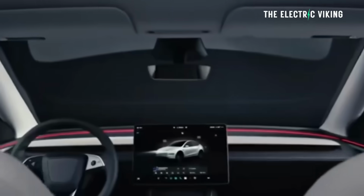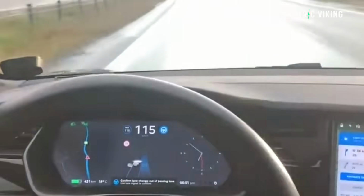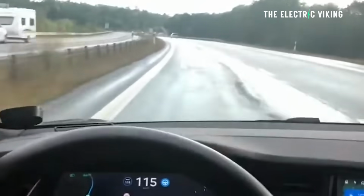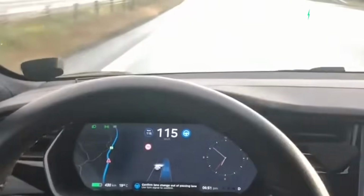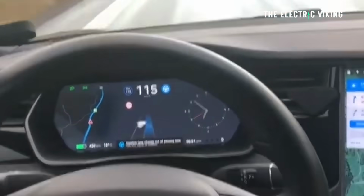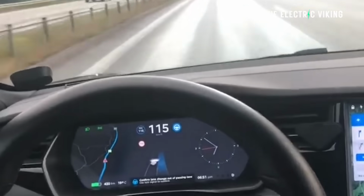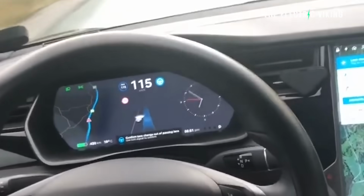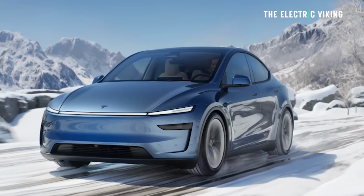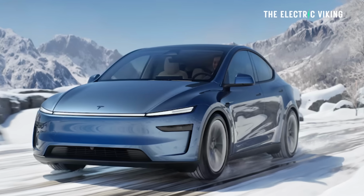Now, what else do we know about that model? Well, we know that it has 466 kilometers WLTP range. We know that the rear-wheel drive will do 0 to 62 miles an hour in 5.9 seconds. We know that it has the acceleration boost software upgrade, which is optional in pre-update models. That is standard now in this launch model. We also know it has a light bar that stretches across the front of the vehicle.